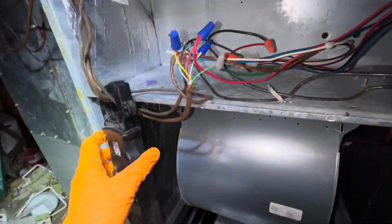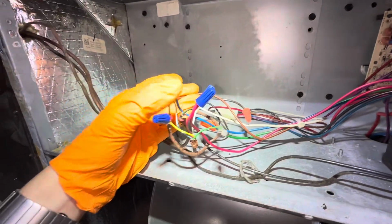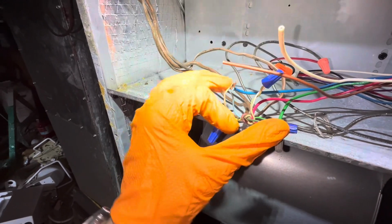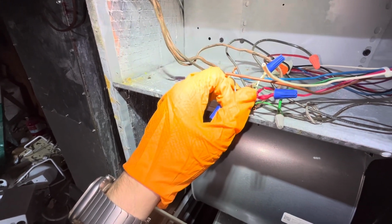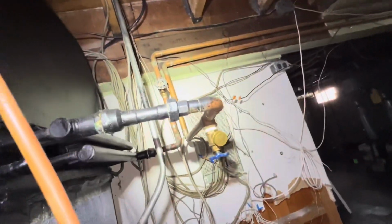Got common. Move this out of the way for now. Got common. Going to what? Our blue wire, which is common. And we've got our white wire, which looks like it's going through to the boiler. Our red wire. We have a green wire and a red wire. Interesting. What is going on here? We got G and W going through here, which is up here. Looks like that may be what goes to our boiler.